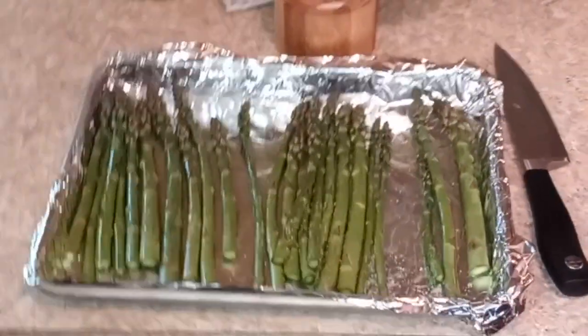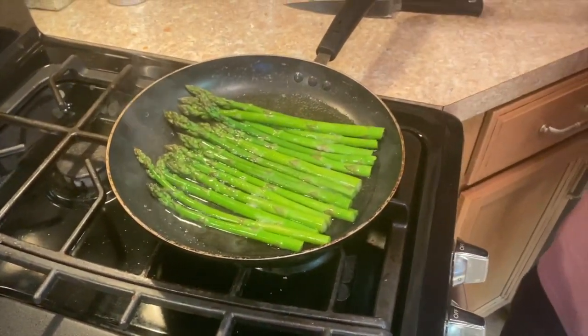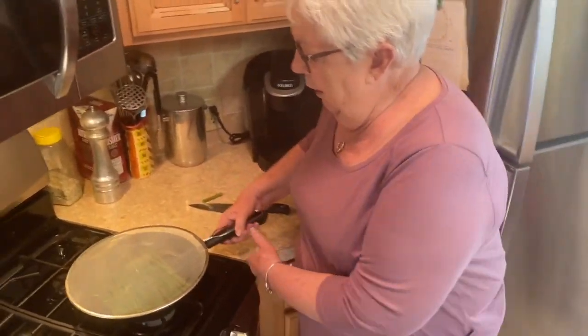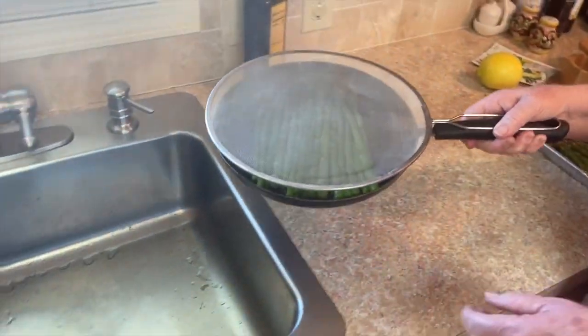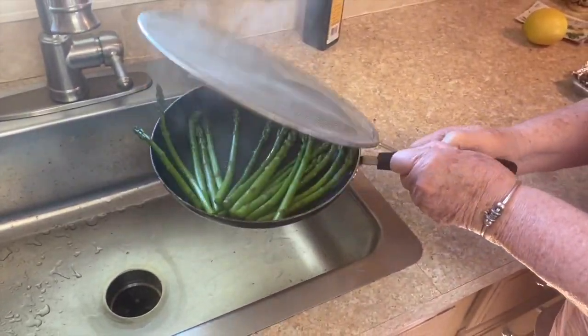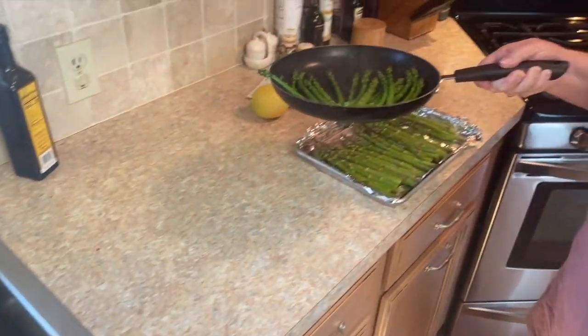So let's get our oven up to speed. Steam this in water and salt. It takes maybe 4 to 5 minutes. It will turn a deeper green. Now we're going to drain off the water. Watch out here, Sue. And then your asparagus is basically done.